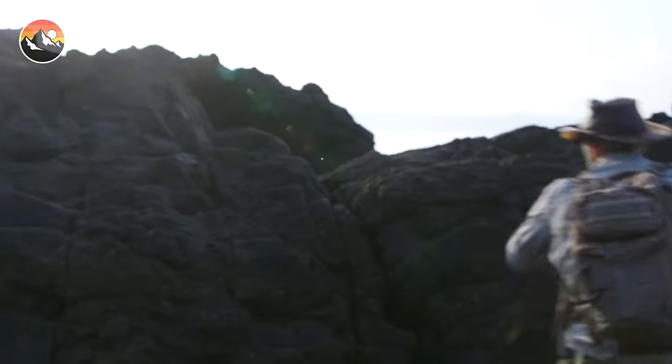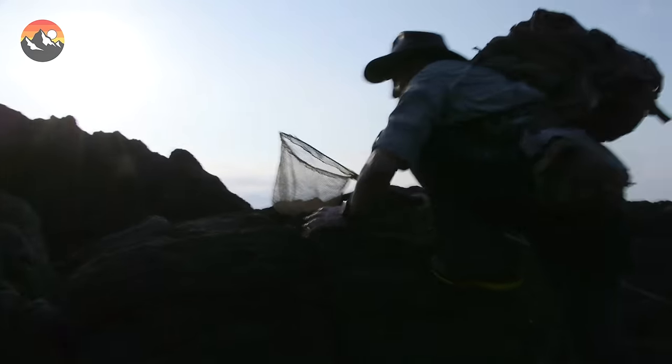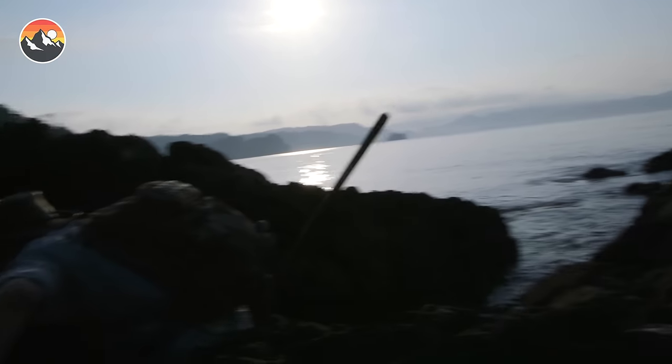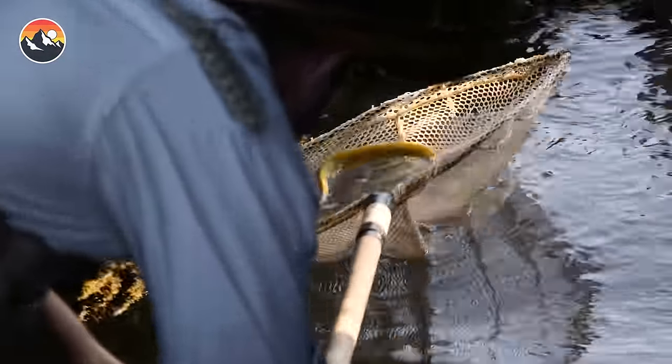Watch your footing, this is really slippery. Oh cool, check this out, we got a little cove. This could be a perfect spot to find creatures. Come on up. Ooh, slippery. You good? Yeah, watch your footing. Oh, thank you. All right, going down in there. Oh, there's an eel. Where? Right there, right there. I got it. Nice. No, it's a sea snake.